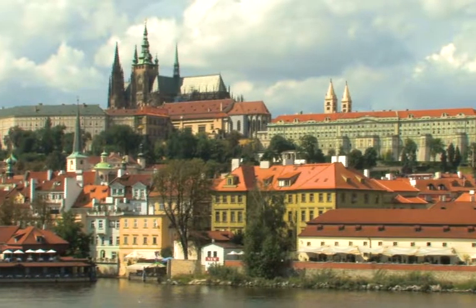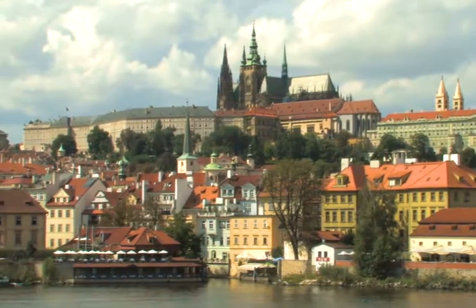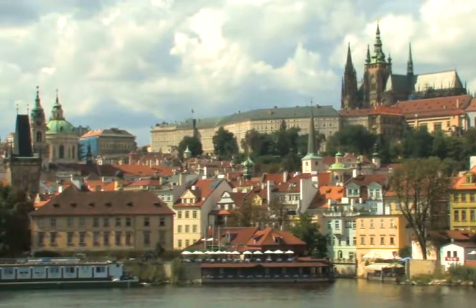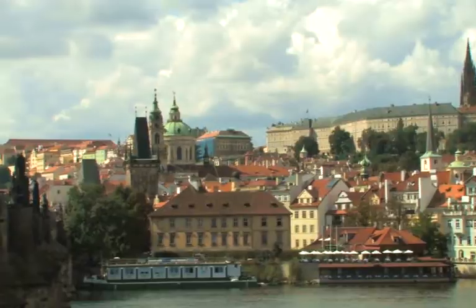Despite rampant destruction all across Europe during both world wars, Prague was fortunate enough to be one of the few major metropolitan areas to remain virtually untouched. Because of that, the many cultural, political, and religious landmarks of its past still remain intact today.